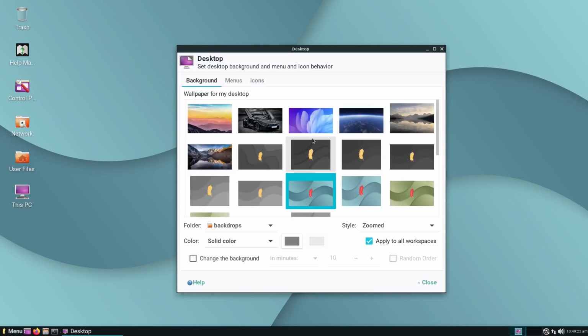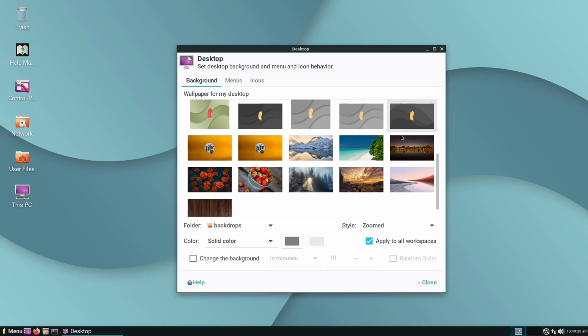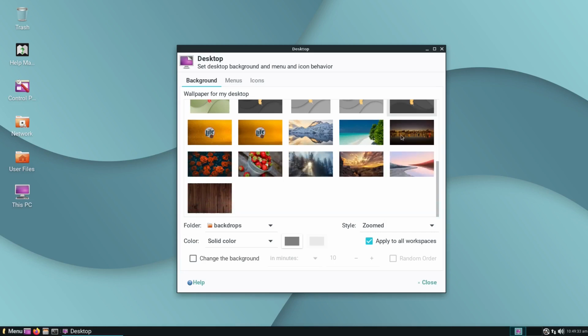Here we are. Looks like we got a fair amount of wallpaper available. It's nice. I have to take advantage of this. Let's scroll down, see what we have. Got quite a bit we can look at here. This is a zoomed style. We can scale or stretch or tile or whatever we want to do here.